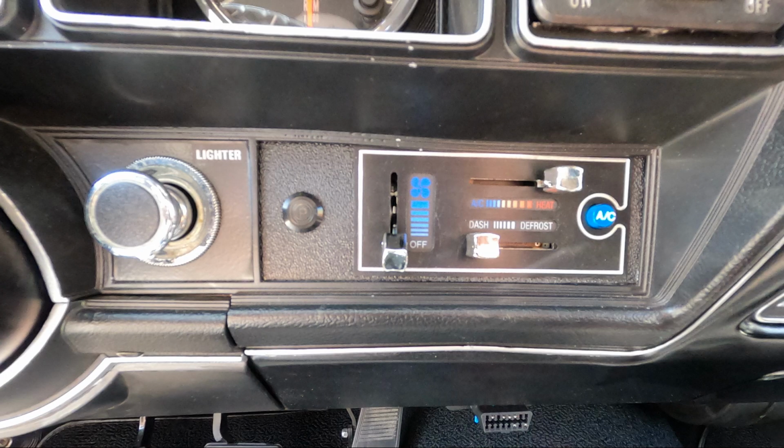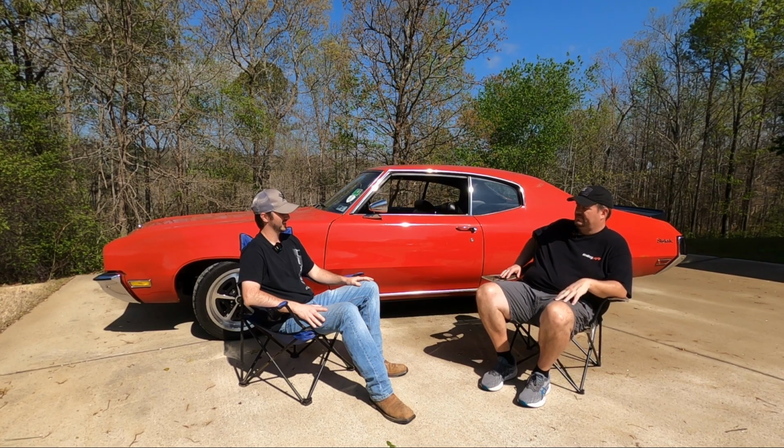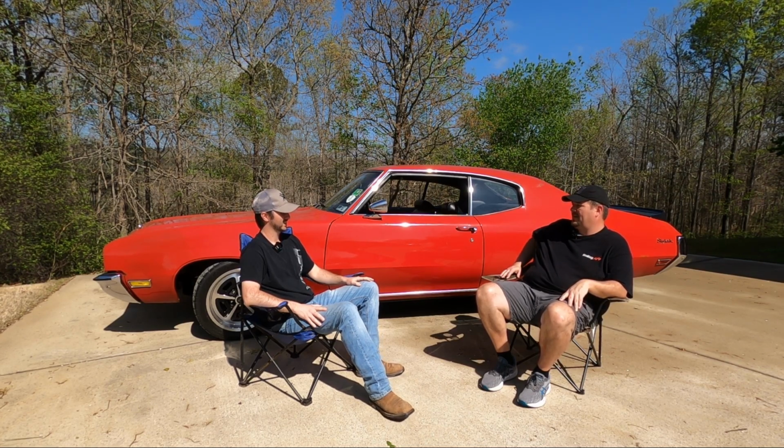It has AC. I'm still working out the bumps on that new AC. Still haven't gotten that straight, but I just like the windows down, man. It sounds great. It goes fast. It drives good, and makes you smile. And that's what it's all about, man. It's not perfect, and that's what I like about it. It's not a perfect car.